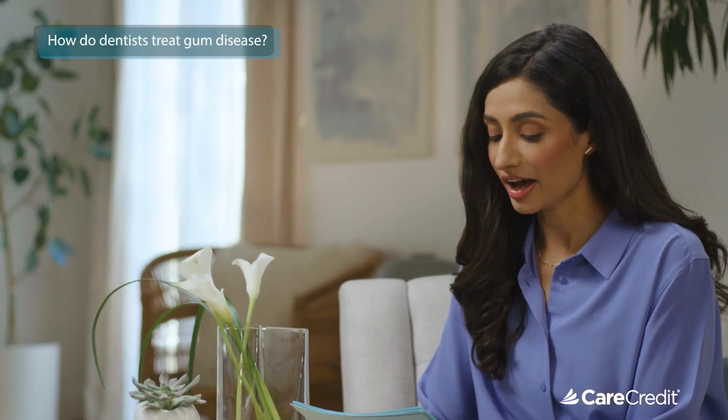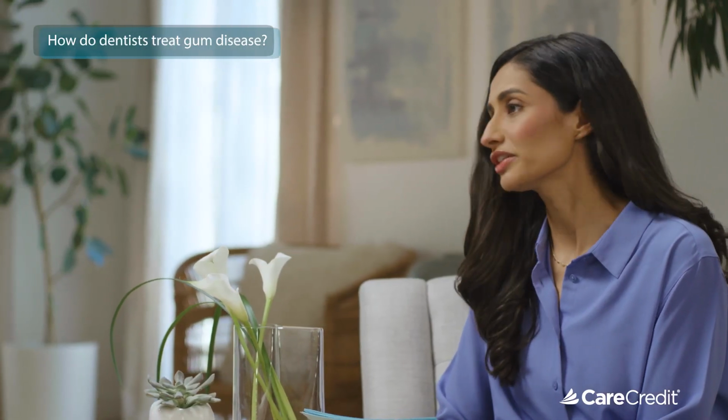Let's continue our discussion on gum disease. And how do dentists treat gum disease and gingivitis? If it's mild, a deep cleaning can take care of that. But if you neglect it so much that you have deep pocketing that not even a regular cleaning can get to, you need surgery.